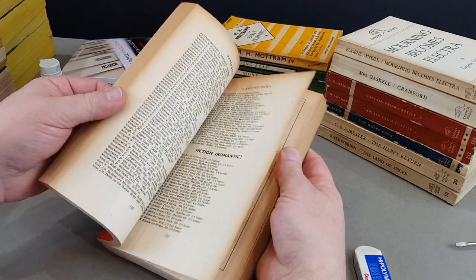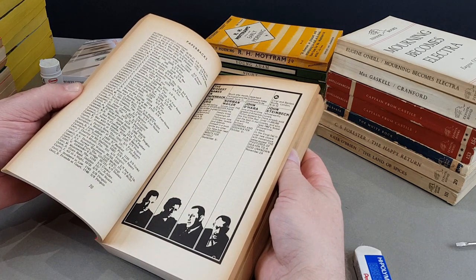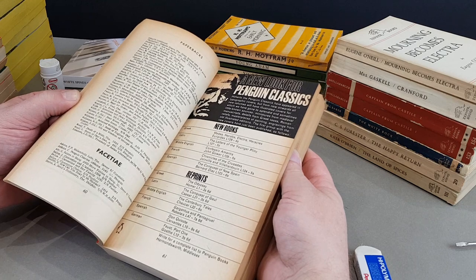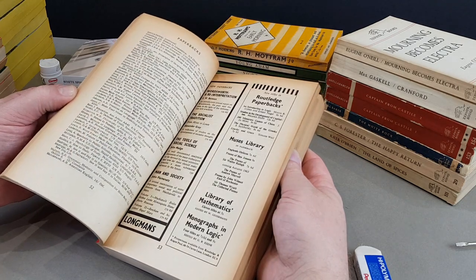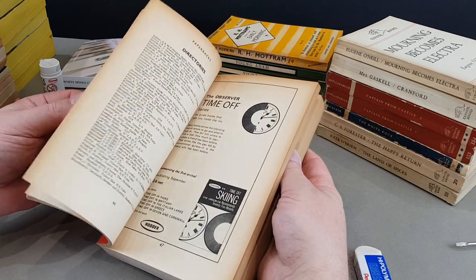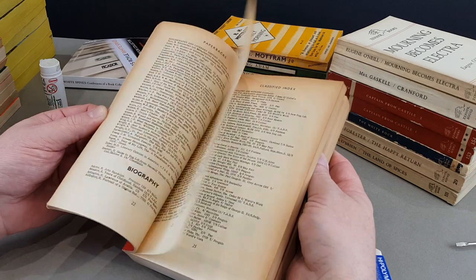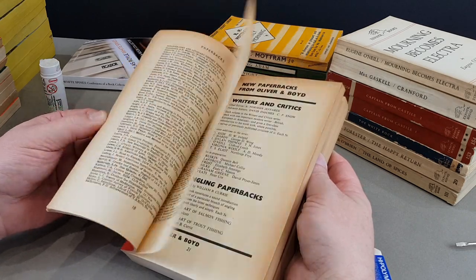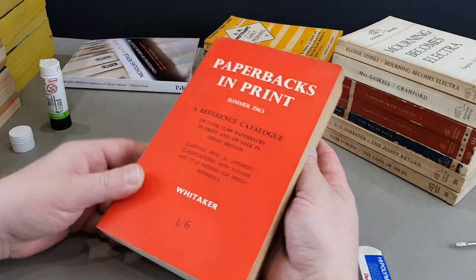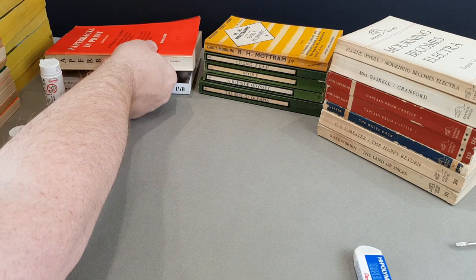Mills and Boon. Corgi. Bantam. Penguin Classics. That's good, isn't it? Faber. Yeah, really nice. From a period when I liked to collect these. This is from my period, really. So, very, very nice to see these. They don't turn up that often, but I just thought that's a real curiosity. One I thought you might like to see.